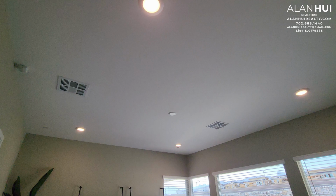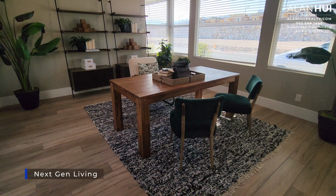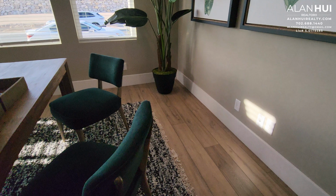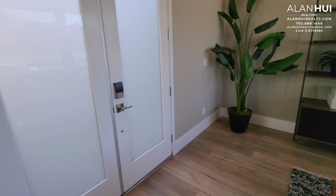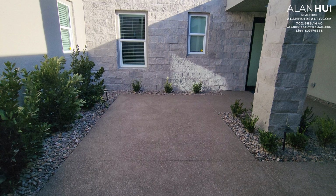This is the next gen living. It measures 16 by 15. It will come with 4 LED lights and a pre-wire for a ceiling fan or light. It also has its own thermostat and door chime, a cable outlet, French doors with frosted glass. Which leads back to your courtyard.